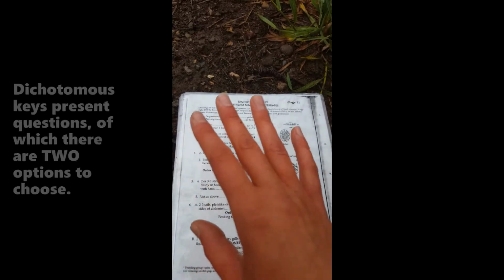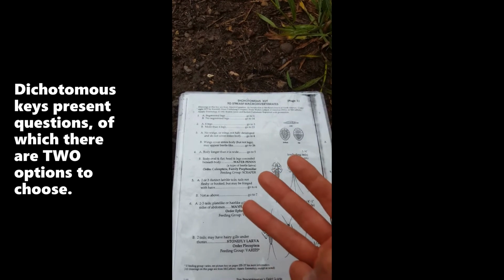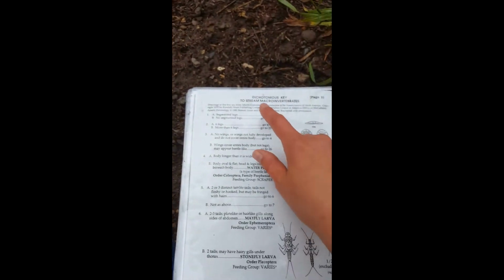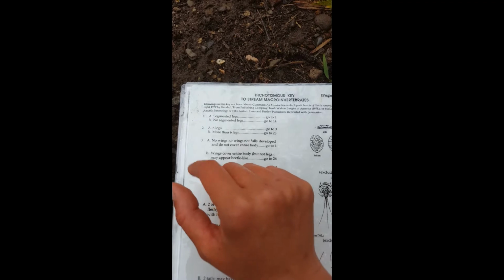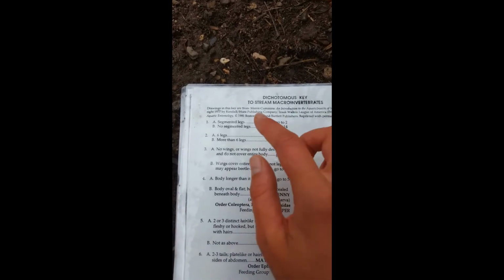In the case of my dichotomous key, the questions are going to be dealing with parts of insects. So we have the three parts of an insect: the head, the thorax, the abdomen. And essentially, I'm just going to go through here and see what I've got by answering questions to myself. And it's really simple to follow along. I'll use the first one as an example. If I look, for example, at our first one here, he's super big. Look at him. Does he have segmented legs or does he have no segmented legs?